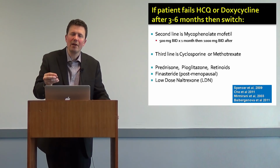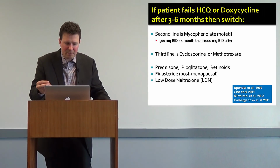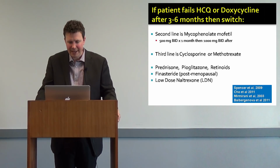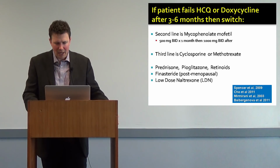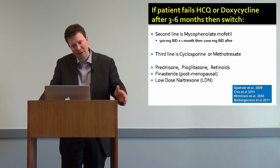Pioglitazone, the PPAR gamma agonist, can sometimes be used. We have to be aware of its side effects. We have to be aware of some of the warnings surrounding the increased risk of bladder cancer. Retinoids are very effective in lichen planus. They're not so effective in lichen planopilaris of the classic sense, but maybe in frontal fibrosing alopecia.